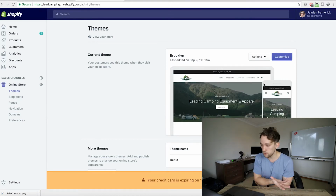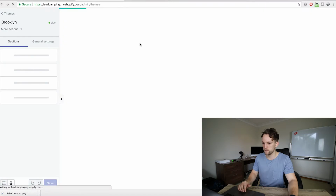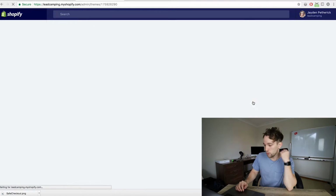And then what you can do is come through and edit that theme without being worried that you're gonna mess something up. So come on over to customize. Actually, no, not customize, back. So what we have to do is jump into the code section here. So just click on actions and it should open this drop down. And then what you wanna do is say edit code.